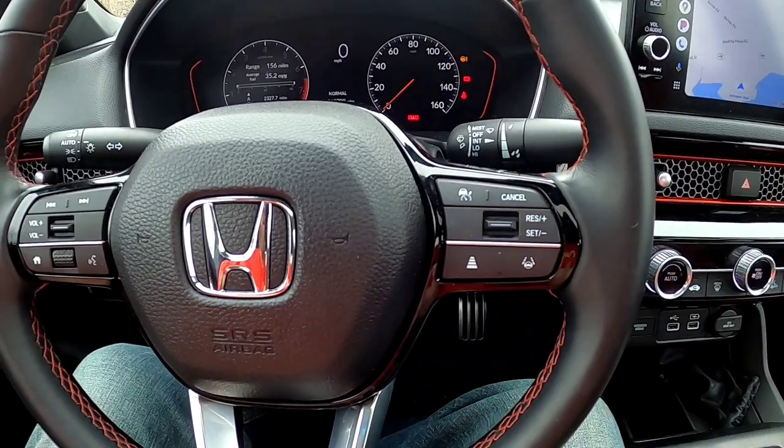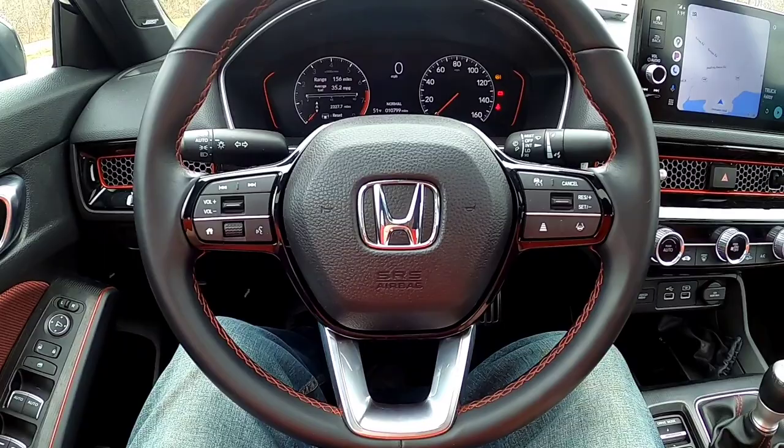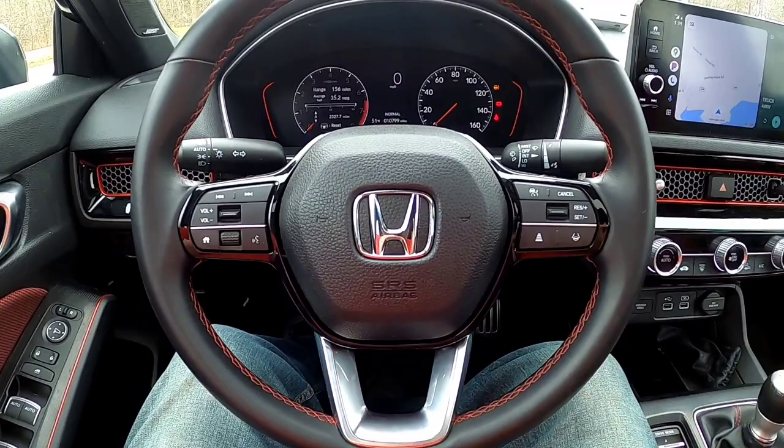The one thing this is missing, though, well, I guess it's not missing because it's a US model, but the Canadian version has a heated steering wheel. The Canadian SI has a heated steering wheel and heated seats. Features we did not get here in the United States.